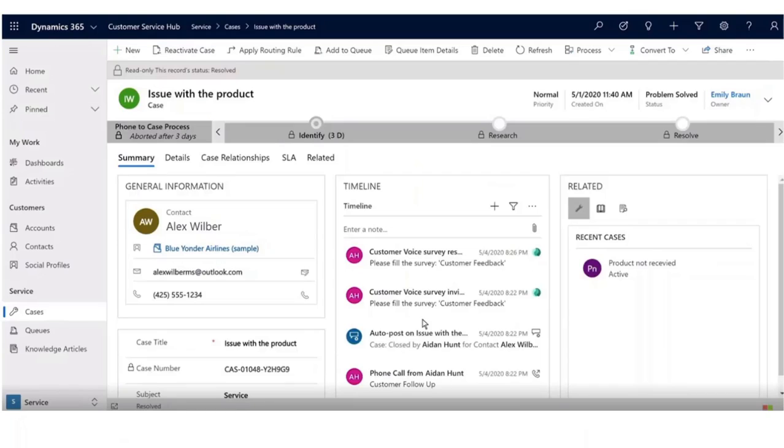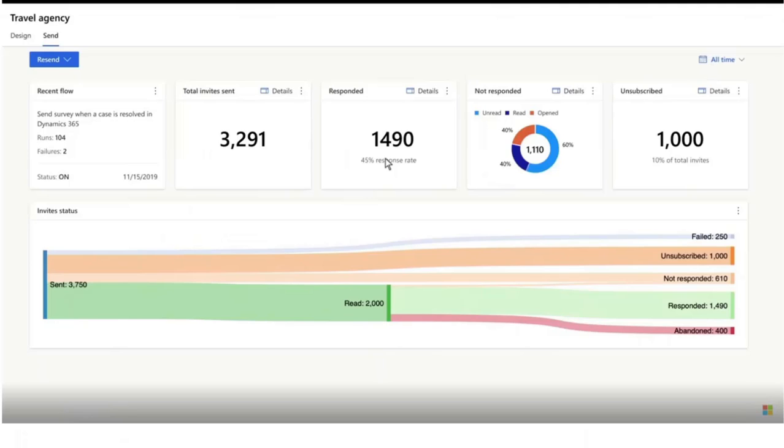And once you start getting your feedback coming in, then you can see here, this is a typical case. And on the timeline here, we can see Customer Voice survey responses. It's the customer feedback that we've sent out as part of this case. We are then going to start analysing those responses coming back in. We can do that if we go into the portal here, and click into the actual travel agency survey that we've set up, for example, like that.